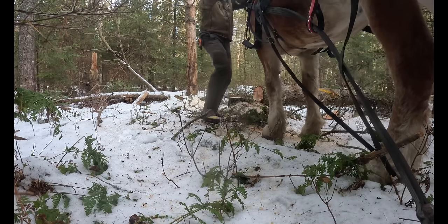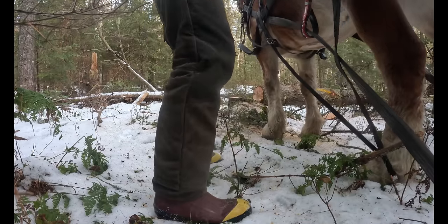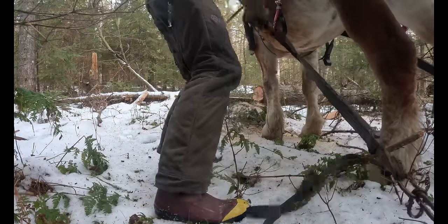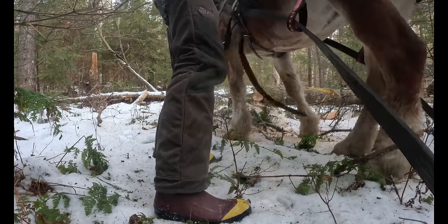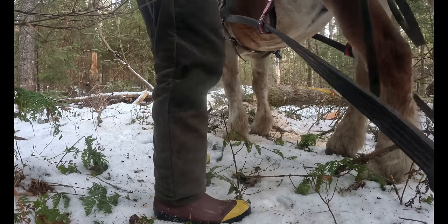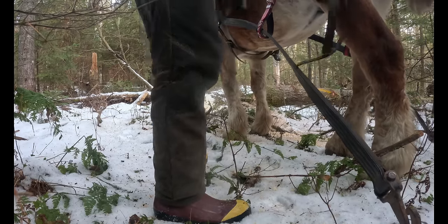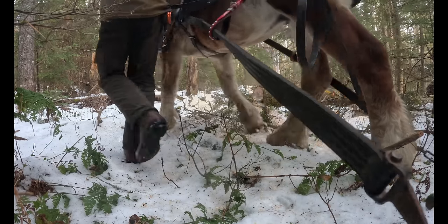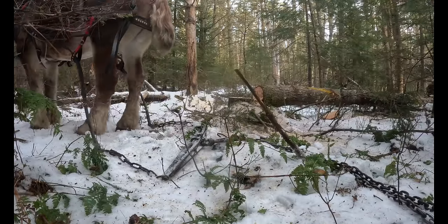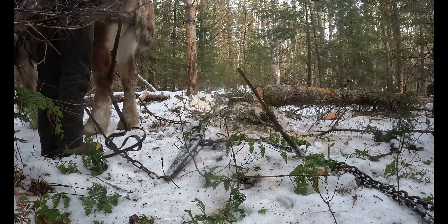So I always tie my lines to the britching, but there was a little too much slack in the lines, so he actually stepped on them, which is a little unusual. Anyways, pulling it out now, and I'm going to shorten it up so that it doesn't get caught. Now I have it too short.